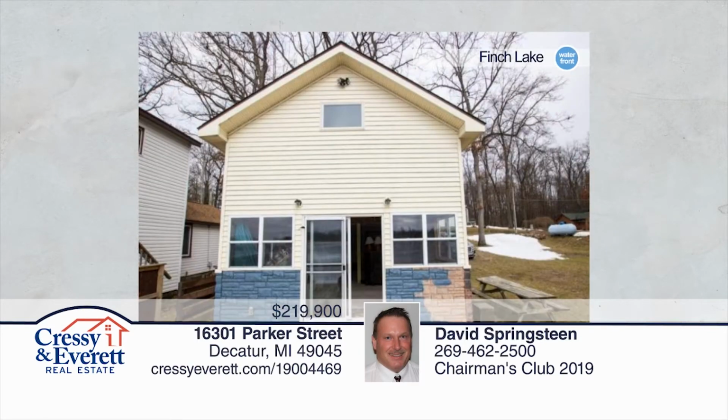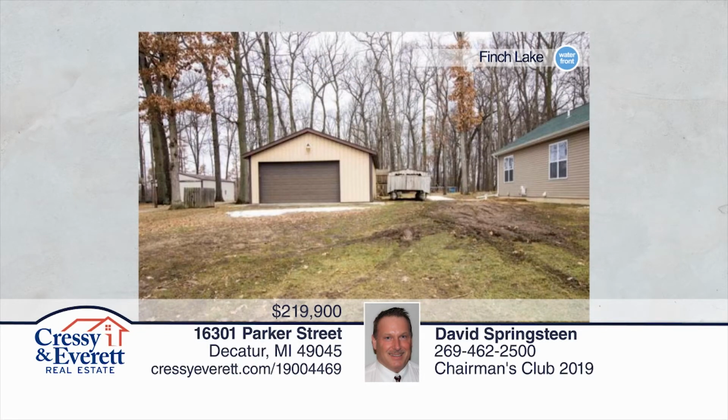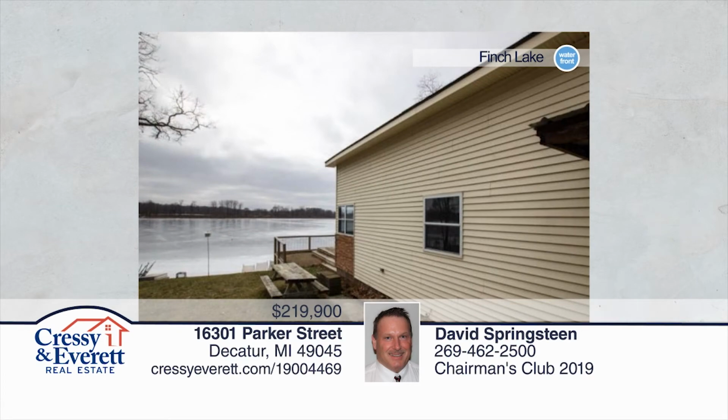This cute cottage has 60 feet of lake frontage on an all-sport Finch Lake. This home offers excellent views of the lake. The living room has cathedral ceilings and a sliding door out to the huge deck. A new cement seawall was recently installed.